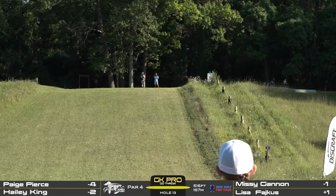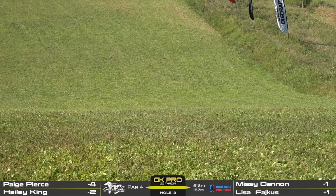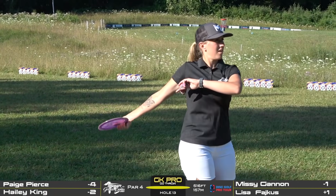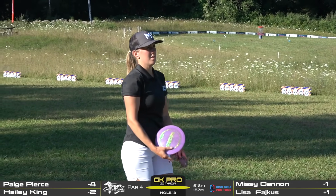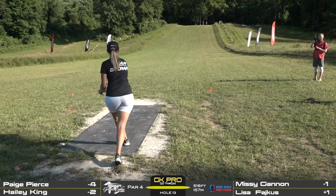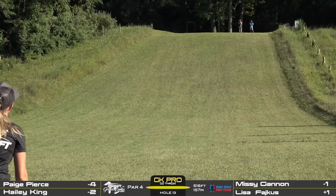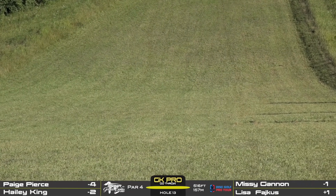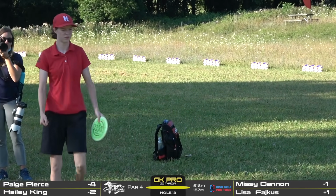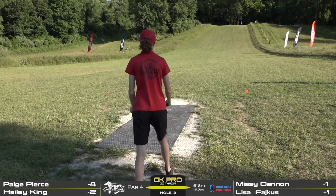This is my Surge SS. I told you guys on hole 2, I love throwing this uphill. It's got so much glide and just feels so easy to throw. Another angle misrelease. Definitely throwing too flat on these uphill holes. So I'll be a little shorter than I want. It's going to make my approach a bit longer.